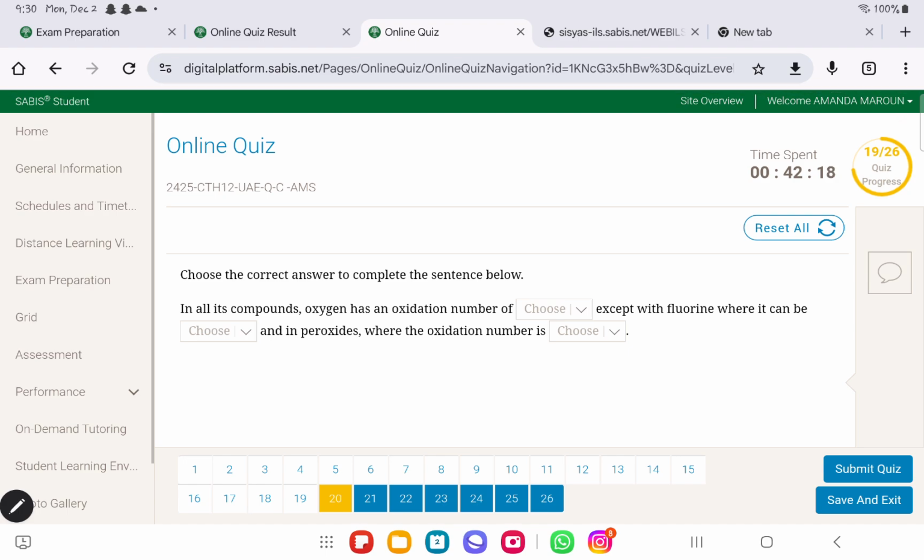Alright, so now we move on to question number 20. In all of its compounds, oxygen has an oxidation number of -2, except when it is with fluorine. If you remember the example I gave in the explanation video, OF. If it's with fluorine, then this is -1 charge, and then this will become +1 charge. But I believe in some cases it is O2F. Sometimes they put it O2F. So that means it's going to be 2 plus and 2 minus. So that means with fluorine it's going to be +2. And then in peroxides it is -1. So remember, oxygen in all its compounds is -2, except when it is with fluorine, it's going to be +2, and then in peroxides, it is -1.